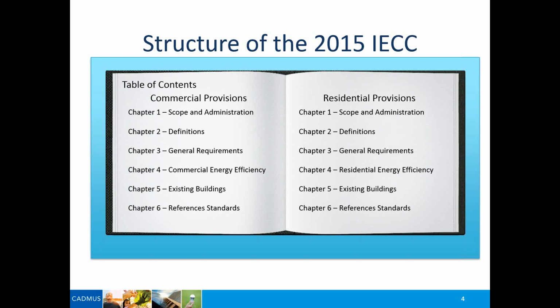Chapter 5 is for existing buildings, and this is a brand new chapter. You didn't have it in the 2006 version of the Hawaii Energy Code, but it is now in your 2015 version. Existing buildings deal with what you do with an addition, alteration, renovation, or repair for an existing building. It provides guidelines and a roadmap on what has to be complied with in order to get compliance for that particular type of building. And then chapter 6 is reference standards. There are a lot of standards referenced in the IECC, and chapter 6 lists them all. These are either ANSI standards or ISO standards, or multiple standards listed throughout the code. Chapter 6 has a listing of all of those standards.